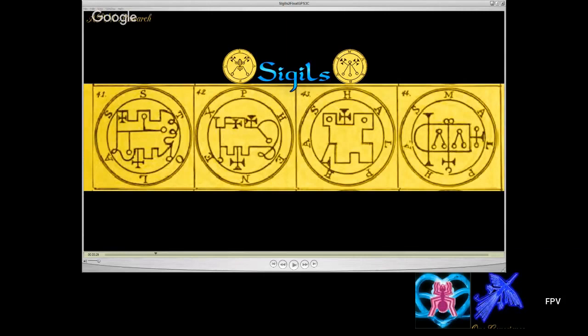This next one is Halphas. I couldn't really find any information on this one, but in terms of electrical schematics, this particular shape is known as a chopper. Anyone who understands electricity knows it's a chopper signal. It's also a square, so that's telling me it's some kind of timing system.